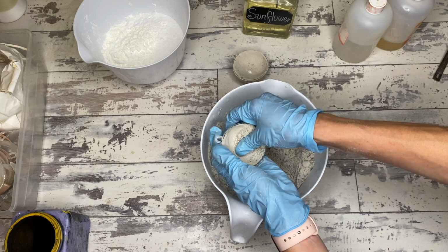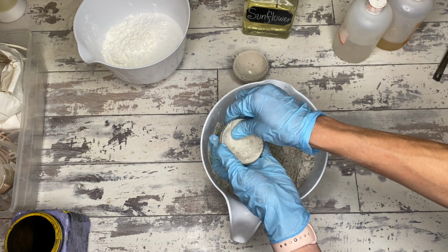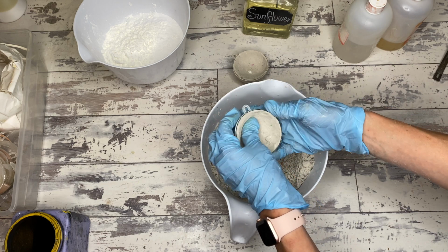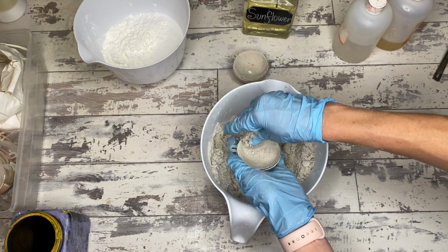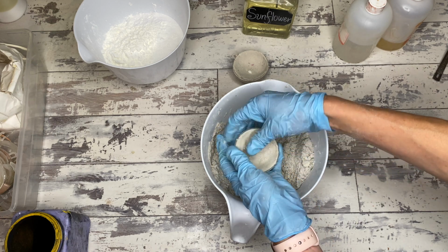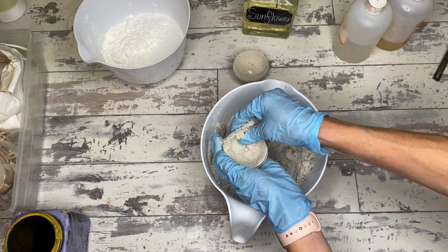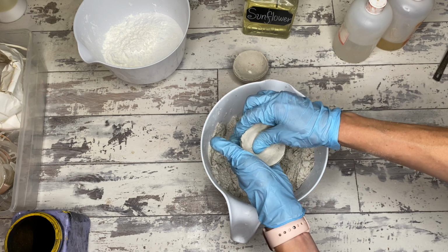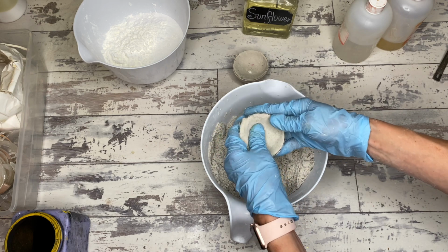Now, in the packing of the bath bombs, I found that the best way to do it was to really firmly pack this in and get it all the way up to the sides, creating about a 1/4 of an inch of side wall in that concave to provide a nice little nest for the Epsom salts to go into.